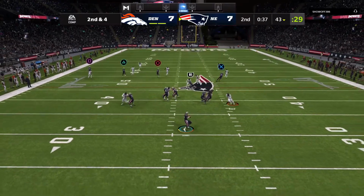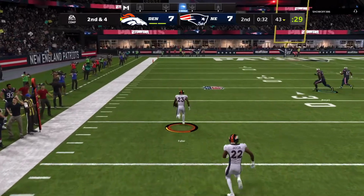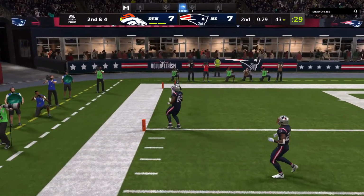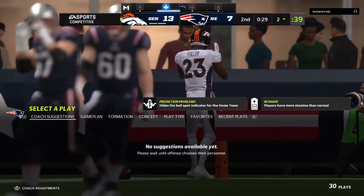Looking to throw again on second down. Jones. And the pass to Henry is intercepted. Picked off by Kyle Fuller. And he takes this one back into the end zone. And the Bronco defense has a touchdown.